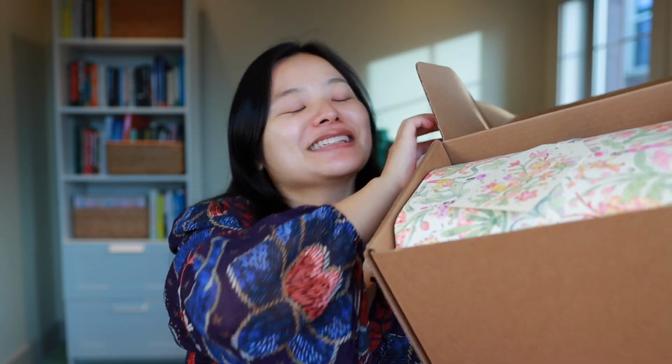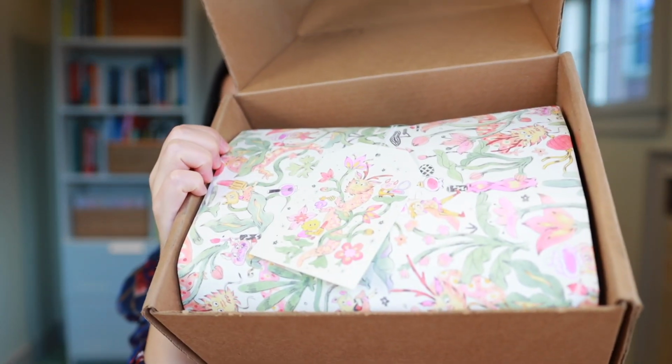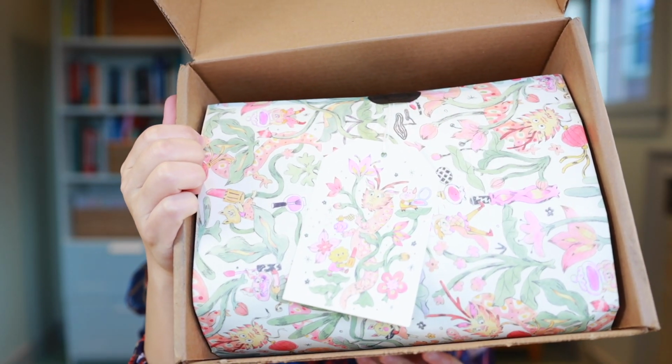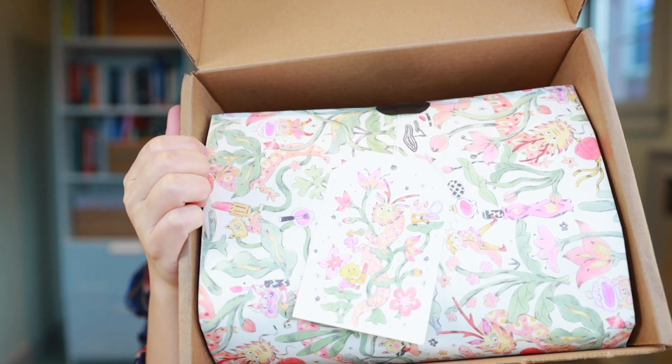So let's open this up, and isn't this so cute? I love the packaging that they use. So they always have some special paper based on what the Lunar New Year is.